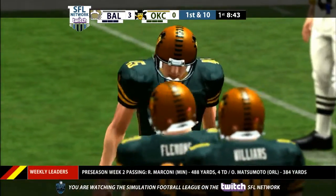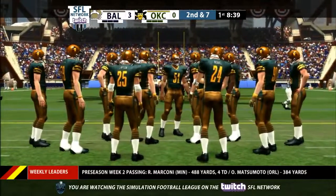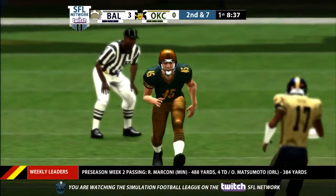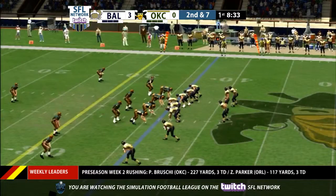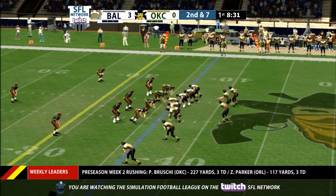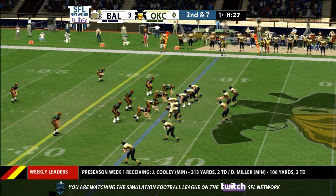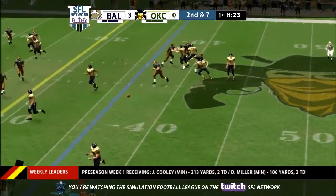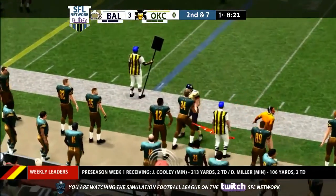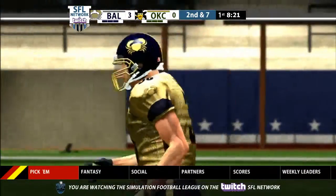Boy, get all the fumbles out in the preseason, OKC. Good Lord. 2nd down and 7 at the 36, and it's a rare thing to see Pete Brewski cough the football up. Eddie Gage got the better of him. 4-3-4 look for OKC's defense, and out of the shotgun, back to throw, looking for Snyder, and that pass is ruled incomplete. It'll bring up 3rd and 7.